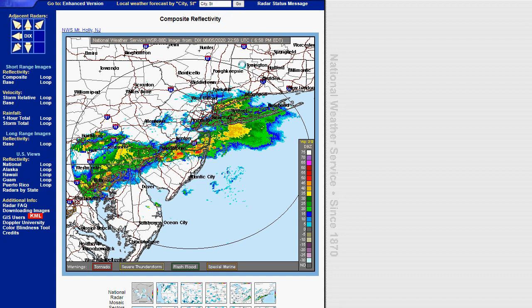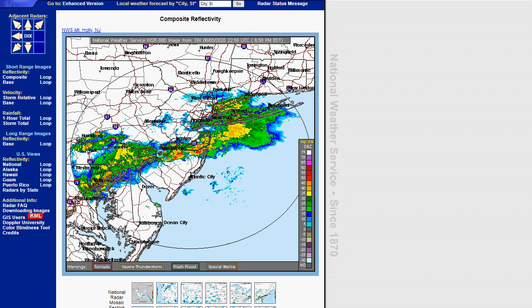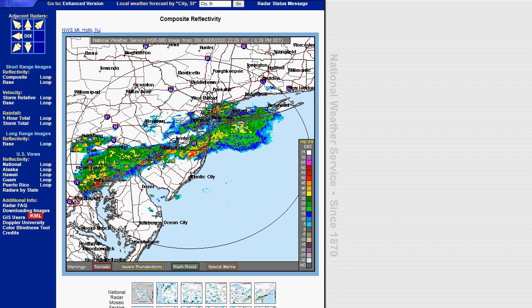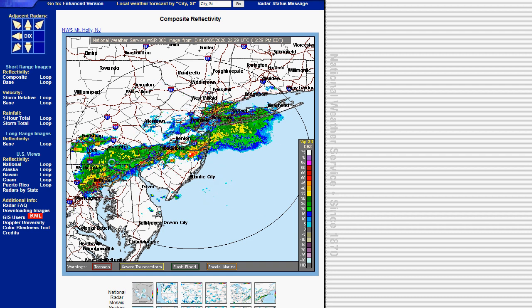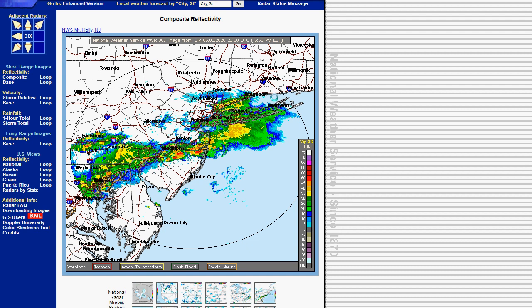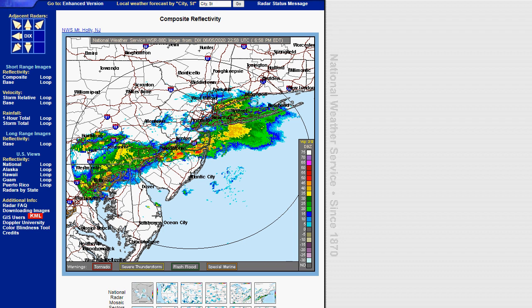Had on and off rain, I guess, for the past 3 hours or so here on Long Island, and it's all part of this line of showers. Nothing severe, showers, maybe a few embedded thunderstorms, that's been over central New Jersey, and now it's working its way up toward Long Island. As you can see, this whole line here of rain.